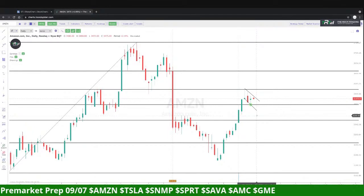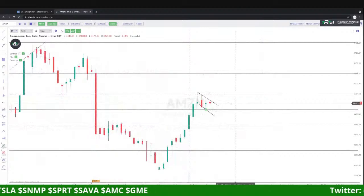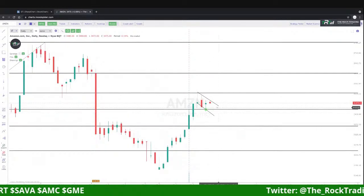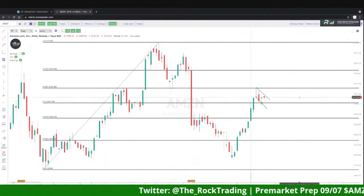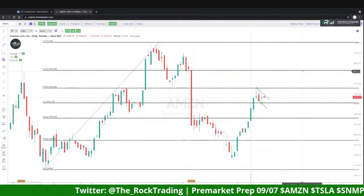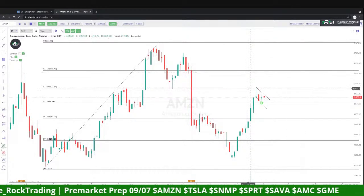And of course, Amazon is doing a daily flag on my chart so far. Looks really good. Holding well over 3450s. Okay. And looking for a nice breakout. And yes, absolutely. I think 3600s are in the near future.